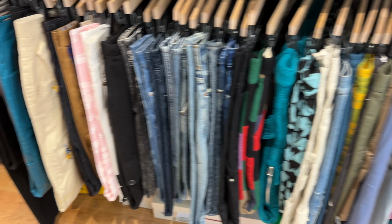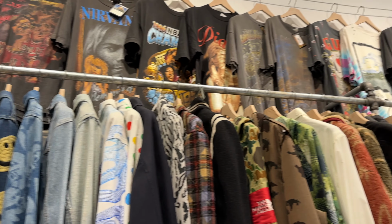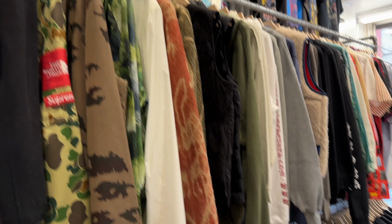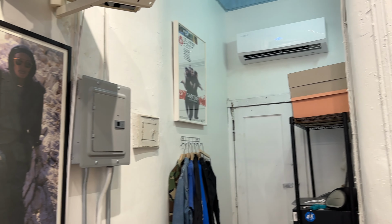Just the staff in general is super friendly. They always remember me, even though I'm not even a local, but in general, I highly recommend shopping here. They got your favorite Needles stuff, Kapital, Rick Owens. Sometimes they have some Visvim, and he even gets rare pieces.